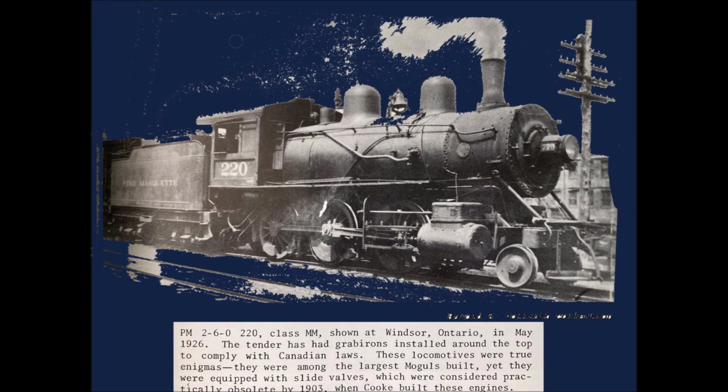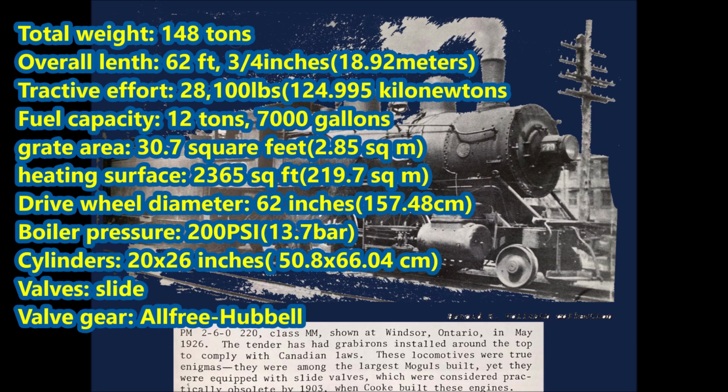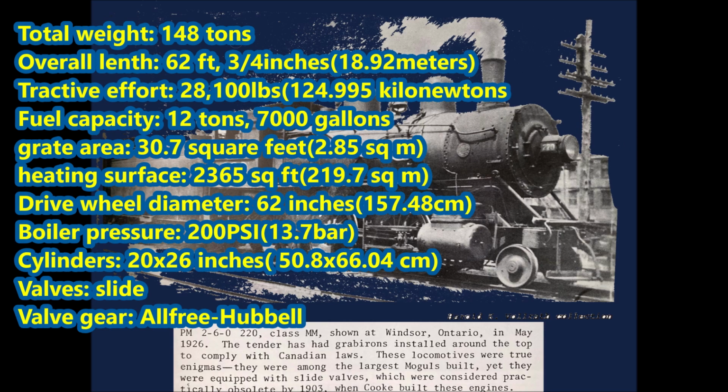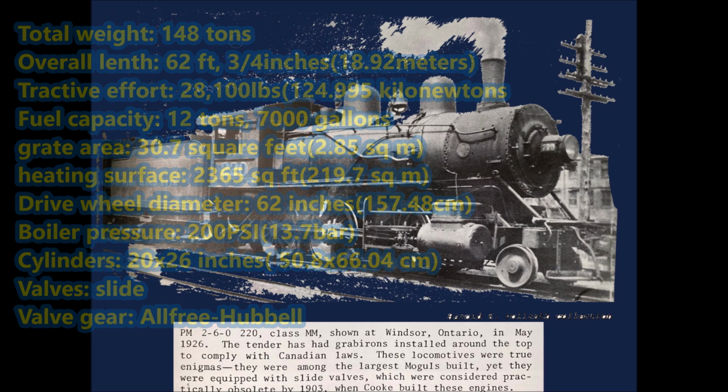Compared to the M's, the double M's were larger in physical stature. They weighed 148 tons total and were 62 feet 3/4 of an inch long overall. The MMs had a tractive effort of 28,000 pounds, a fuel capacity of 12 tons and 7,000 gallons, a grade area of 30.7 square feet, a combined heating surface of 2,365 square feet, 62-inch driving wheels, 200 psi boilers, 20 by 26-inch cylinders, slide valves, and Allfree-Hubbell valve gear.